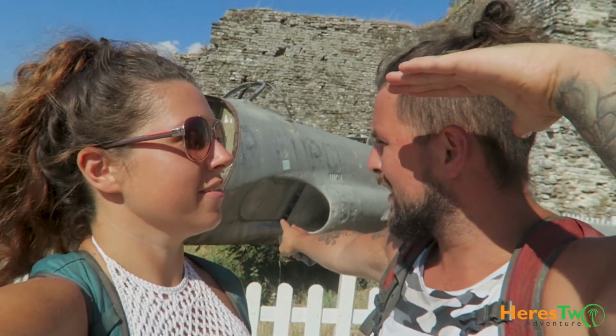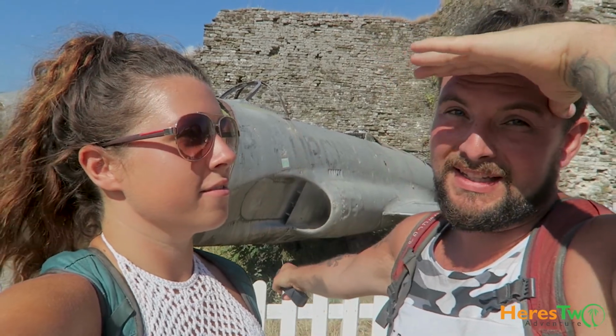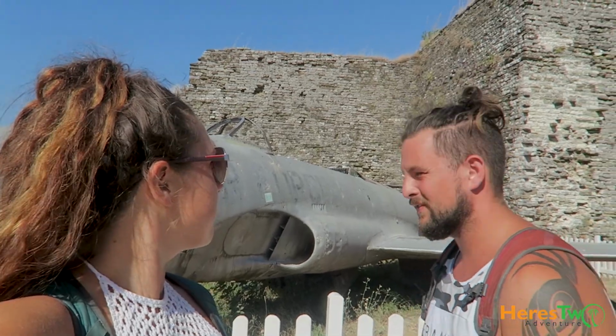Okay, so this plane got here, the US version says it ran out of fuel and landed, but the Albanians say that it was a spy plane. Either way, it's still here and it's been here since 1950.